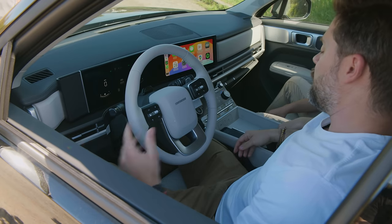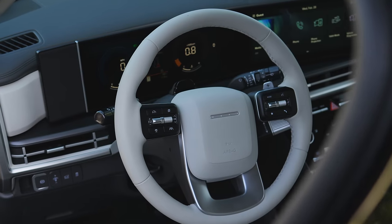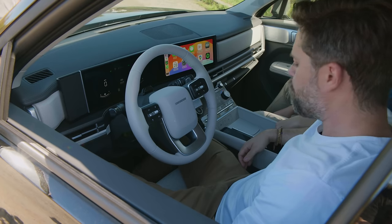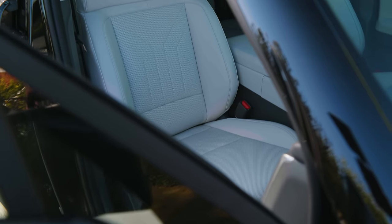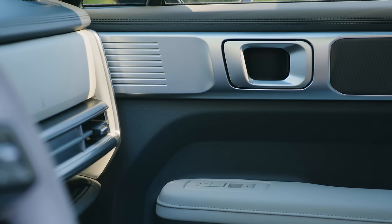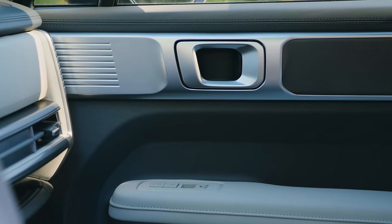Gauge cluster. That's cool. I like it. The two-screen thing, everyone's doing this, Mustang, BMW. That's fine. Yeah, it's responsive. It works well. Seats are comfortable. The sound system's a bit meh. This is the base. It gets fancier. I think you get Bose. It's okay. It's just okay, being the base.